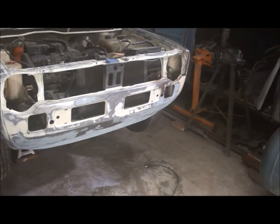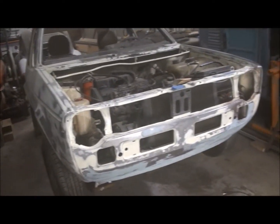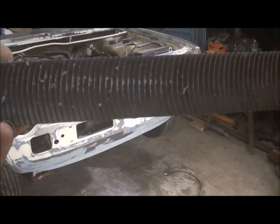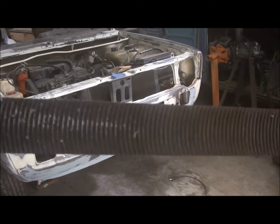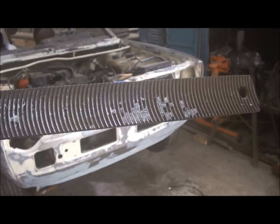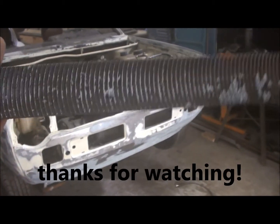Anyway, but I just wanted to kind of show that I am making a little progress here, and this is what I use to knock down my Bondo, you know, first before I even get the paper out. Yeah, it works real well.